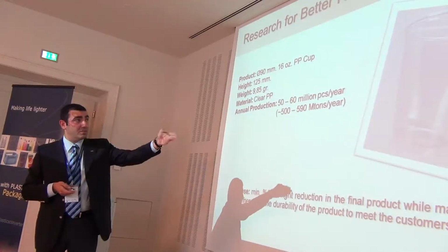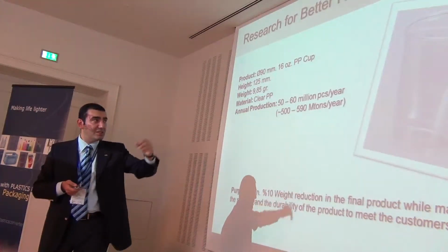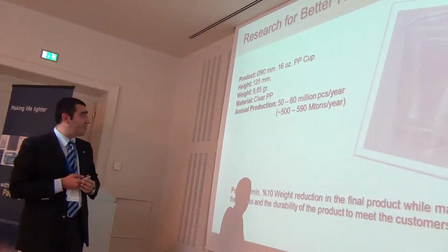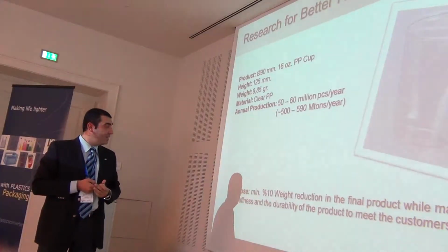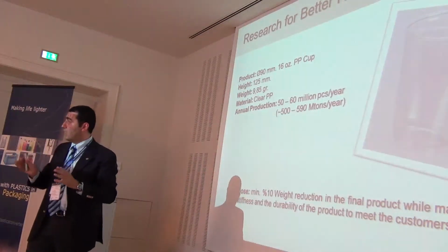So this was the product that we made for a big fast food chain. We didn't print the name here, but it's normally a printed cup. They were having it in 16 ounce, 9.85 grams, and this was their consumption. And they wanted to have 10% weight reduction without changing anything in the mechanical properties of the end product.